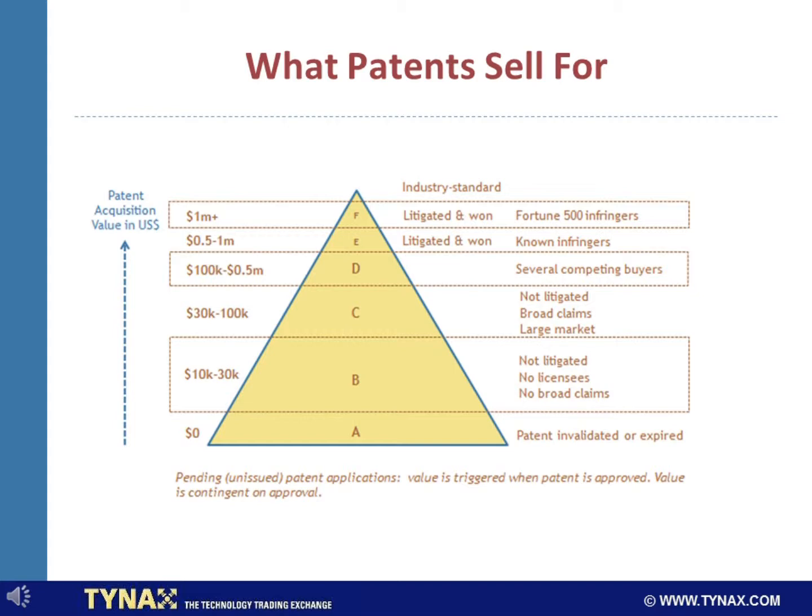The price per patent can be increased from the value of a car to that of a house if the patent claims are broad, the market is large, and you're able to bring a number of competing buyers to the table. Whether the house is a rundown shack or $1 million mansion depends on the quality of the patent and the effectiveness of the sales process. It's usually only the battle-tested patents that can sell for more than $1 million. The ones that have been litigated in court and won. Beyond that, sometimes industry-standard patents are able to sell for several $1 million.